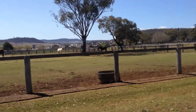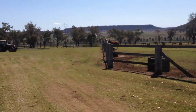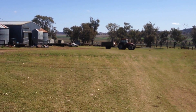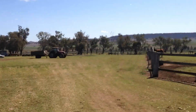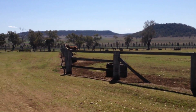So that's just a little bit of our farm and what we do. This is the work area up here. Those areas further down that you can see through those trees are our paddocks that we grow. And then we've got a racetrack down there, just a work track. It's a mile around.